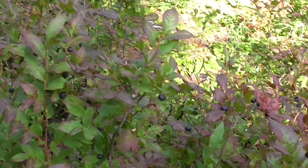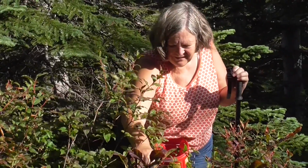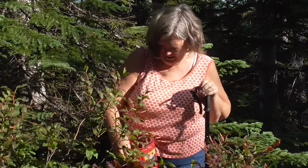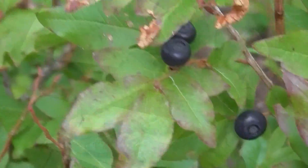So I took a break there, come back, and there's Connie. She has hardly moved. There's so many berries here that... Why leave berries to find berries? Yeah, old saying. Don't leave fish to find fish. You don't leave berries to find berries. It's a lot of berries.